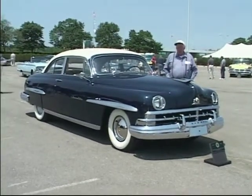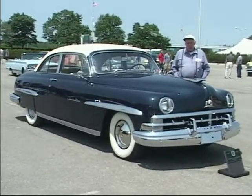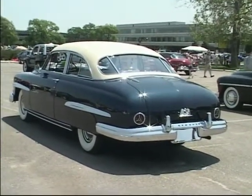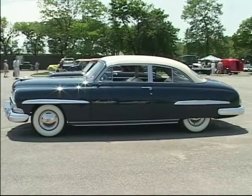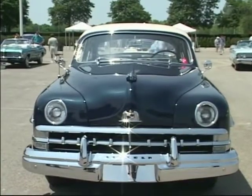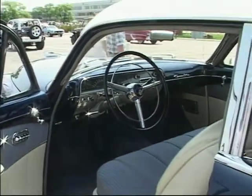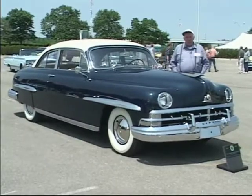This car is a 1950 Lincoln Cosmopolitan Capri. This was Ford Motor Company's answer to the GM 1949 hardtops: the Cadillac Coupe de Ville, the Buick Roadmaster Riviera, and the Oldsmobile 98 Holiday. It really represented a trim package. There were only 509 of them built, and to my knowledge, there are three left that existed.